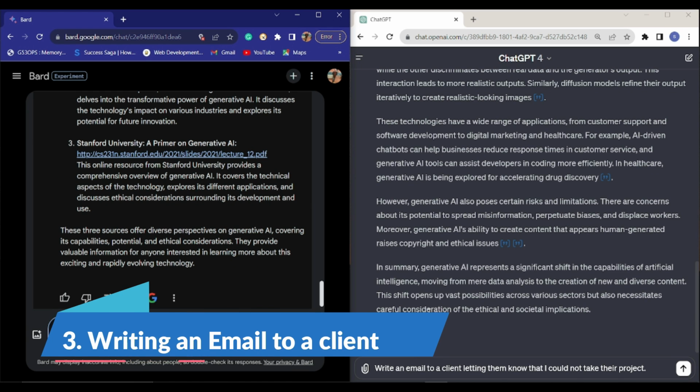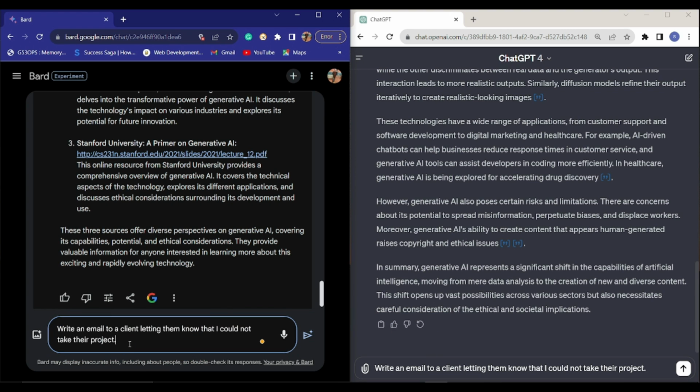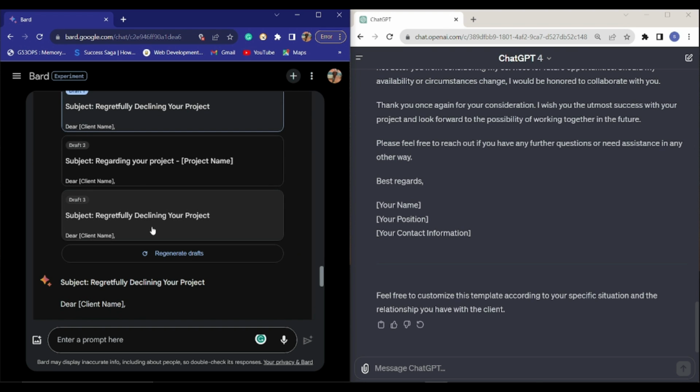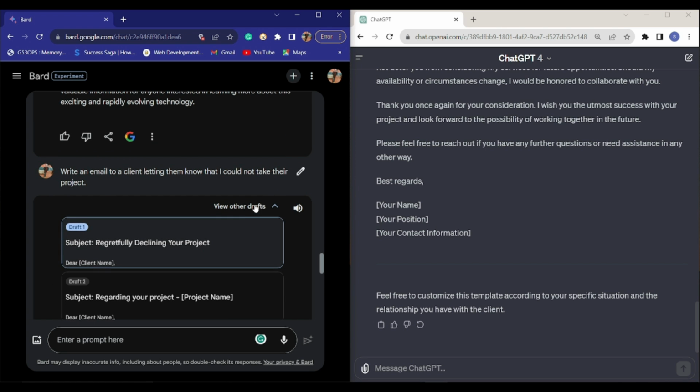Alright, so I'm giving it another prompt: write an email to a client letting them know that I could not take their project. Let's send this out and see which one performs better in this scenario. You can see that you can quickly choose different responses. You can regenerate the drafts as well, whereas you can only regenerate a single response in ChatGPT.